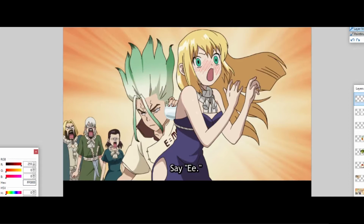So today I'm going to analyze each part of the frame and explain how deliberately each and every detail is used to convey something that Dr. Stone is trying to convey, right? So first off, if you look at the scene here, you see that Ruri, the town priestess, is wearing a purple dress. Now this color might seem slightly arbitrary, but that's not true at all.